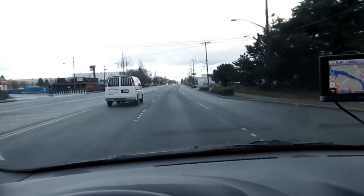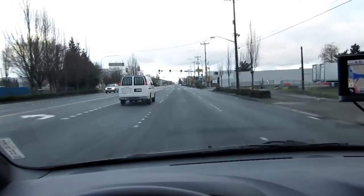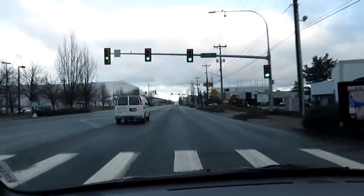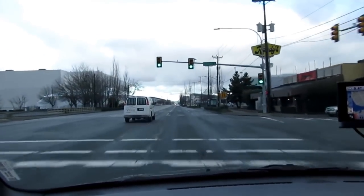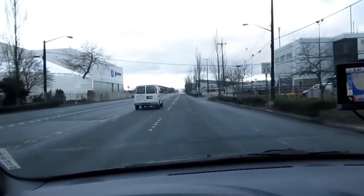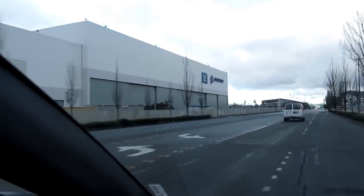I'm going to visit the Boeing Museum of Flight today. I've been here a few times before, and each time I come here, it's bigger, or at least substantially changed around. Turn right on the alley.